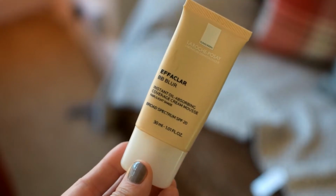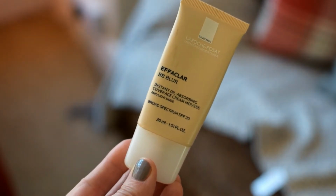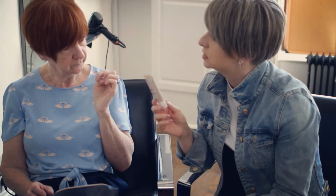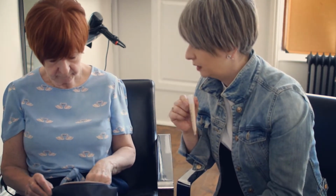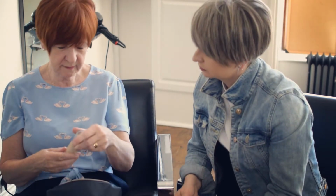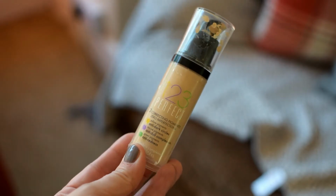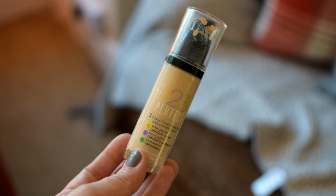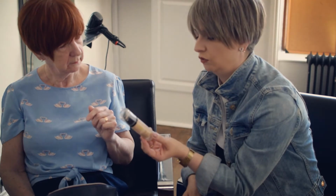Okay. So this is the La Roche-Posay Effaclar. So it's a BB blur. This is really good at just kind of filling out your pores and giving you more of a smoother complexion. So you're using a BB cream like a primer then, aren't you? Yeah. And then what are you using as a foundation? And then I use that one. So this is the Bourjois 123 Perfect. So this is good for correcting, isn't it? Yeah. And anti-redness, anti-dull complexion, anti-dark circles. Do you feel that works for you?